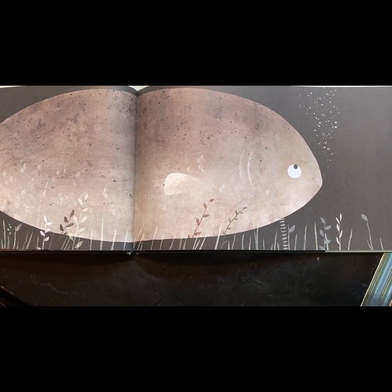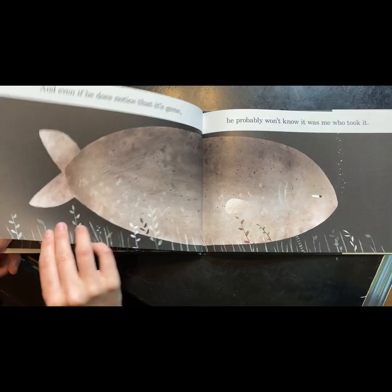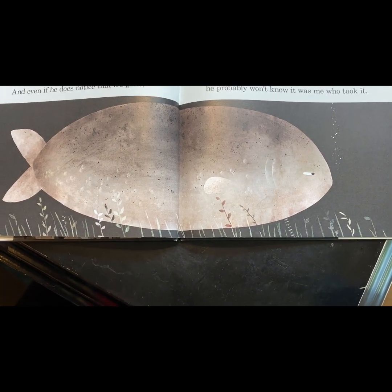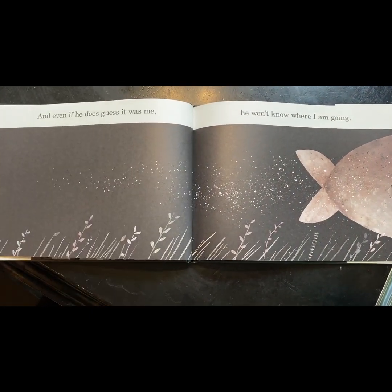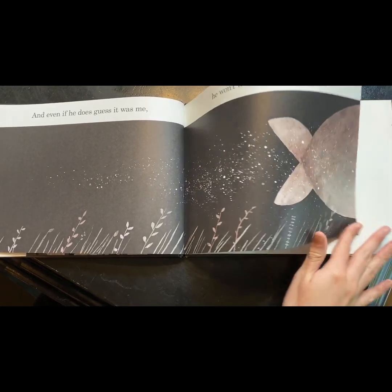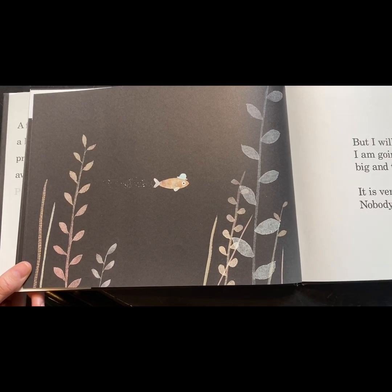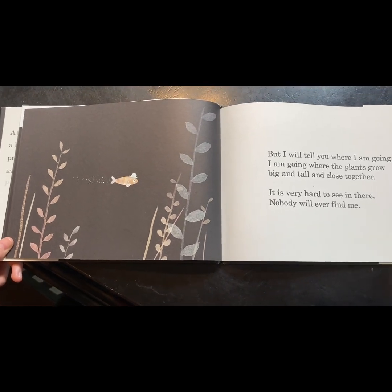Look at his eye. He's looking up. He knows his hat is gone. And even if he does notice it's gone, he probably won't know that it was me who took it. Look at his face now. Look at his eye. He looks angry. And even if he does guess it was me, he won't know where I'm going. But I will tell you where I'm going. I'm going where the plants grow big and tall and close together. It's very hard to see in there. Nobody will ever find me.